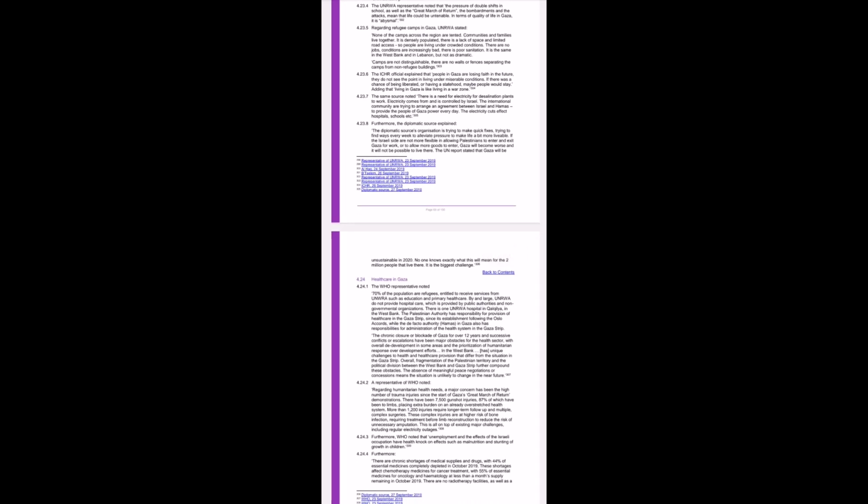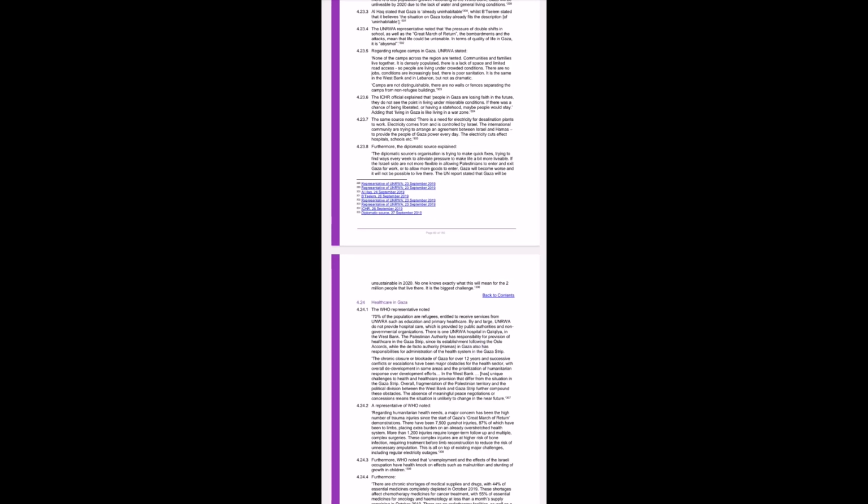The UN report stated that Gaza will be unsustainable in 2020, and no one knows exactly what this will mean for the 2 million people who live there. This is in 2020, so now I hope this policy and going through it has helped you to understand objectively, from a legal perspective, what it means for the conditions of civilians living in the Palestinian occupied territories.